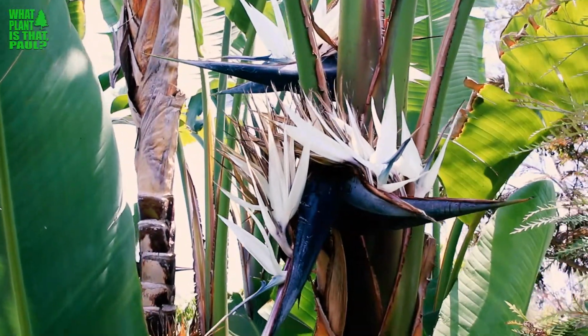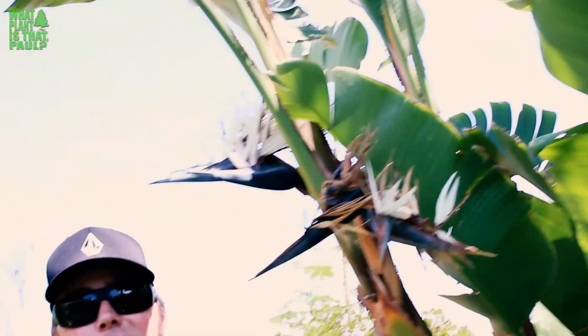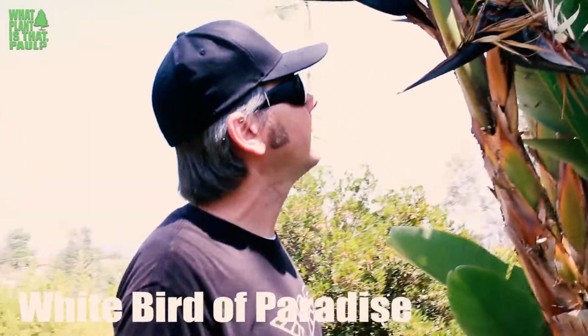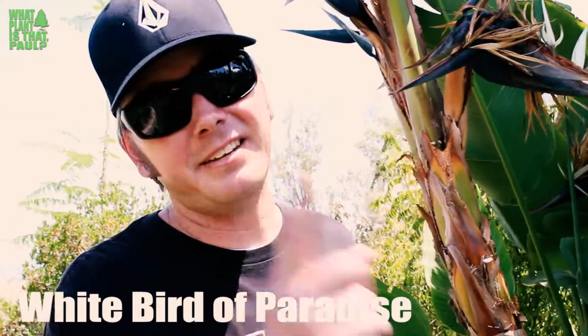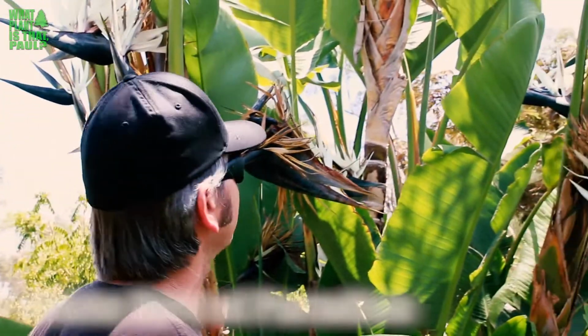Hey Paul, what's that plant? Well, some people call it a white bird of paradise or a giant bird of paradise. Funny though, this plant is actually native to South Africa, but it was naturalized, whatever that means, in Mexico.